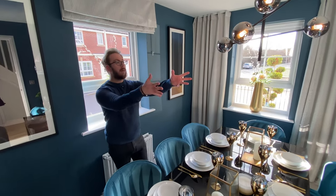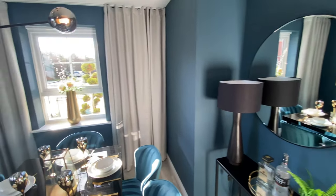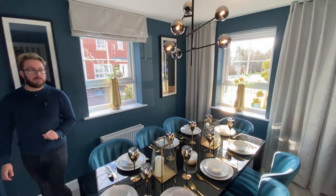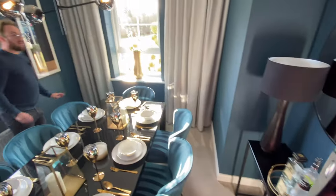I like the way they've put the mirror over there, which gives it a bit more dimension. I also like the windows. It looks like they push open from half height. Actually, it's not half height, it's almost three quarters, like two thirds. Again, there's plenty of plugs. There's plug sockets under there, and over here. So plenty of plug sockets.